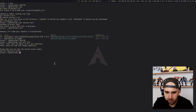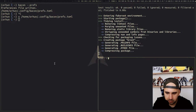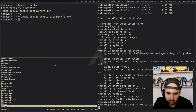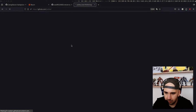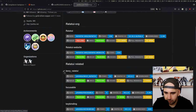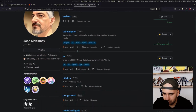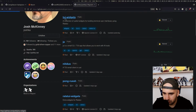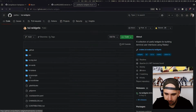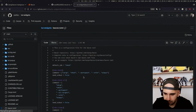So pull the new changes, and I think what I'm gonna do here is not use the default config, but I'm just gonna steal something from Josh because I trust him. Let's steal something from him. Let's go to his repos because I know he uses Bacon. Josh uses Bacon, not the other way around. All right, don't get confused. So TUI widgets, I remember seeing that here. Bacon TOML, yeah, there you go. Let's see what he does.